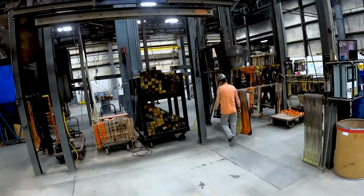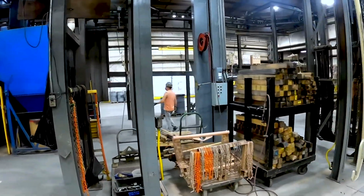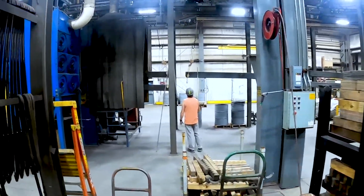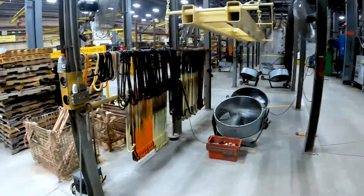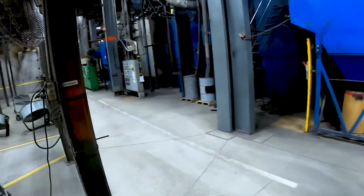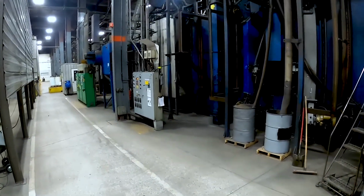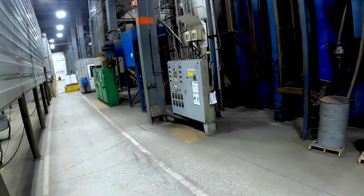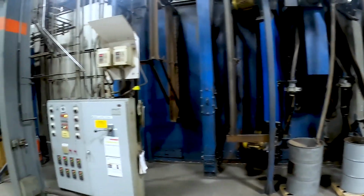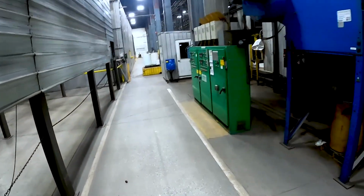Once they have the part loaded, they'll send it out of this elevator here, send it over to the 8-wheel blaster, which is over there across the way. Every part will go through the blaster and try to be blasted down to bare metal. The 8-wheel blaster is automatic. There's 8 blast wheels inside, but no one's actually in there doing the blasting. It has a timer to tell it when to turn on after it passes the laser eye. It has a timer to tell it when to shut off when it should have passed all the way through.